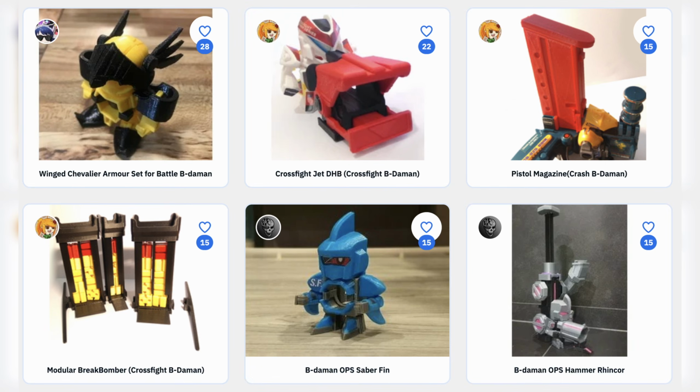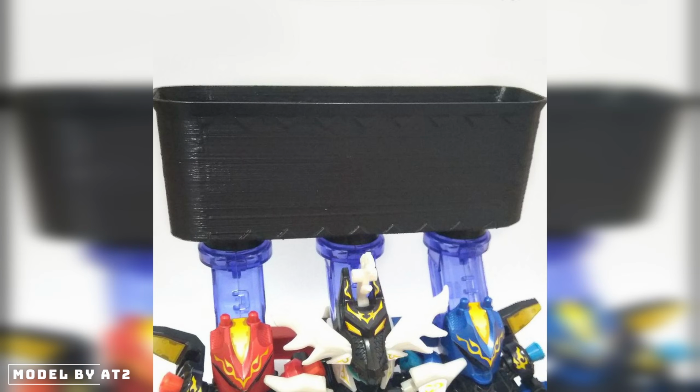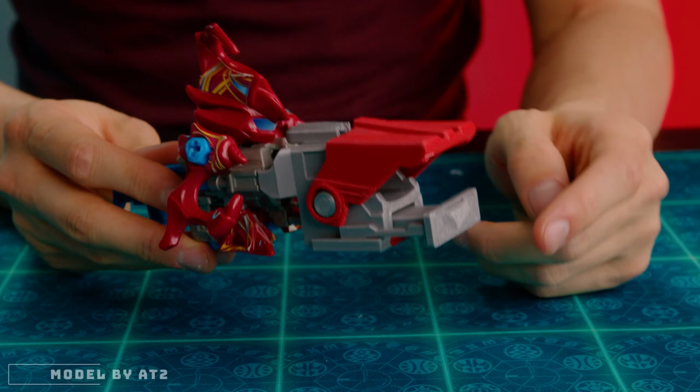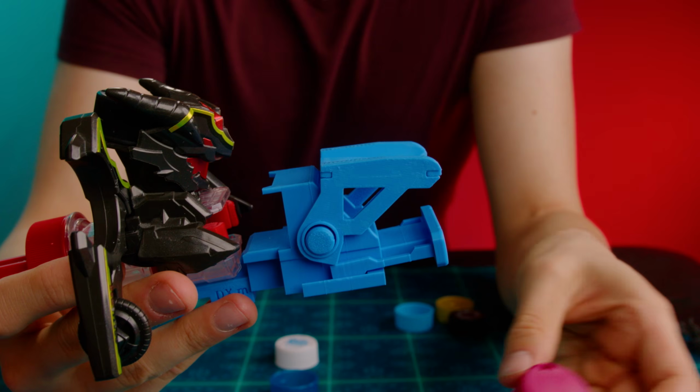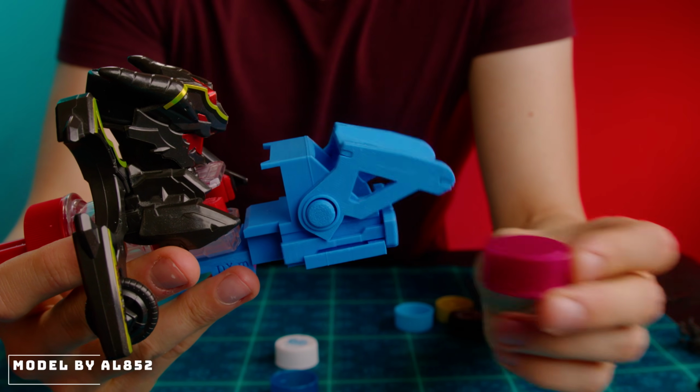This might actually be the most active of any 3D printing hobby anime community I've ever seen. People make full B-Damans, replacement parts, adapters to cross different generations, entire magazines, and a variety of customs so broad that I can't even comprehend it. Still, there's one amazing thing that I have to show specifically. These are direct hit battle barrels for B-Daman Crossfire, and more importantly, for Bottleman.